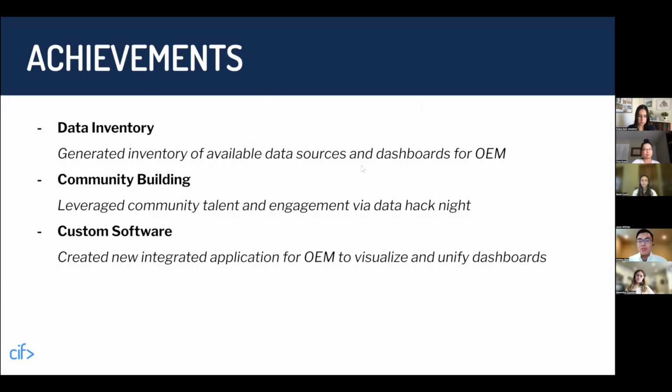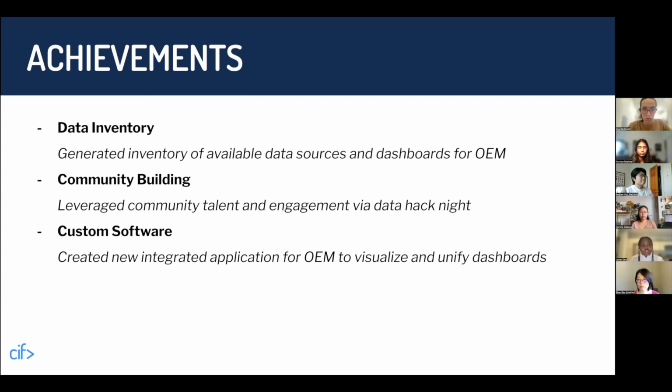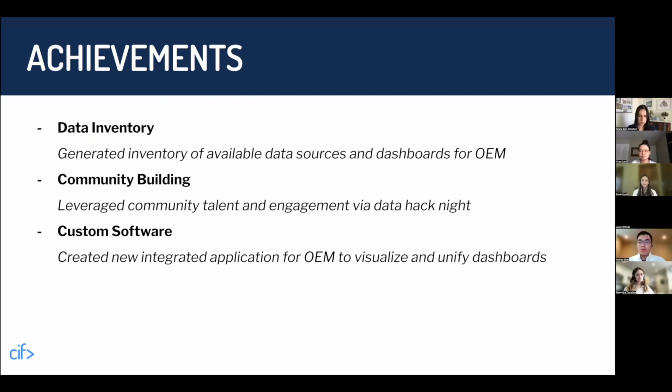So just wanted to go over a quick list of achievements and a roadmap for the rest of the presentation. So here are the list of things that we were able to achieve throughout the summer. The first was we created a data inventory to help OEM, or the Office of Emergency Management, catalog their available data sources and the list of dashboards that they commonly use.